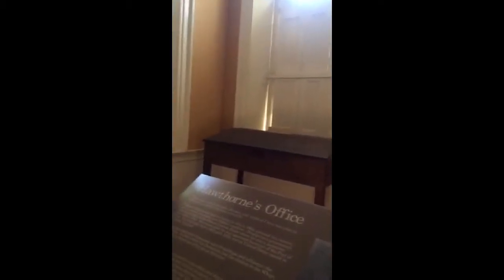Okay. Thank you. So this is Nathaniel Hawthorne's desk that you're seeing, and he wrote The Scarlet Letter, and he also wrote The House of the Seven Gables, which is located not far from here as well. So this is his actual desk. It says Nathaniel Hawthorne used this desk while he was working for the Customs Service in Salem from 1846 to 1849. Let's see what else is over here.